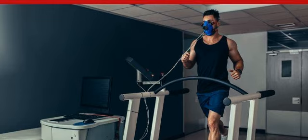But if you're just starting out, you can simply use 220 minus your age, which will give you your heart rate max, and then multiply that by 0.9, which will give you your 90%. And you want to reach that or higher during your intervals.